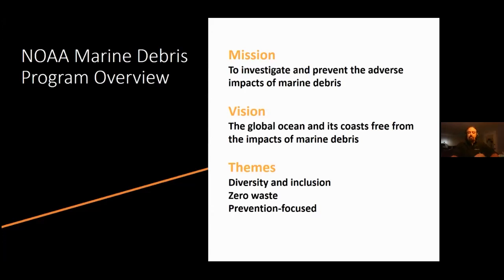And then some really core themes for us: diversity and inclusion, both in the way we deal with our partners, NGOs, and universities, but also in our grants. We want to make sure that we're being diverse and inclusive there. Zero waste policies, and again, this prevention focus. That's our number one core: how do we prevent things from becoming marine debris?